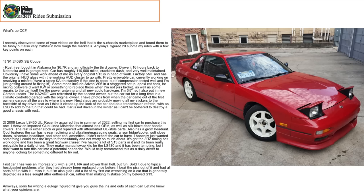All right, back to this though. He's got that Ultra Luxury. It's nice. He also says that his first car was an Impreza 2.5i with a 5MT, NA and slower than hell but fun. Sold it due to typical head gasket problems after they had already been replaced once before. Typical Subaru. I beat the piss out of it and had all sorts of fun with it. I miss it, but I'm also glad I did a lot of my first car wrenching on a car that is generally depicted as a less sought after enthusiast car rather than making mistakes on my beloved S13.